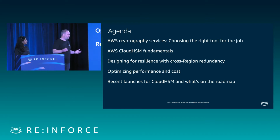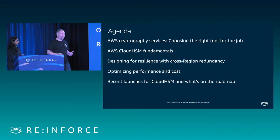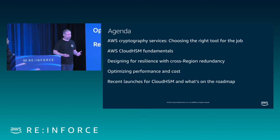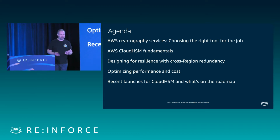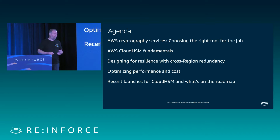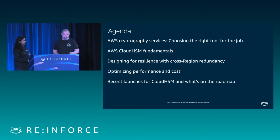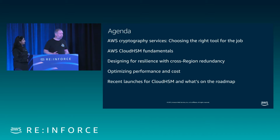So, first of all, we'll look at the services that we have available for you to use and help you understand the right service for the right job. Then we're going to look at the fundamentals of the Cloud HSM service itself, and then what design goals you might have and how you can start to optimize your design for cost and efficiency. And then we'll have a look at what we've recently released for the service and what will be coming up on the roadmap. It is primarily focused on the Cloud HSM service, but we're going to spend quite a bit of time talking about the other services first of all.